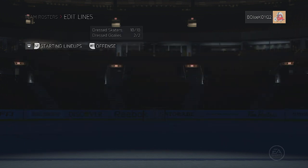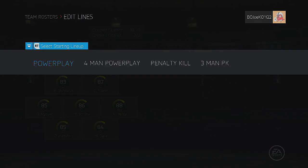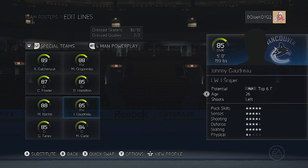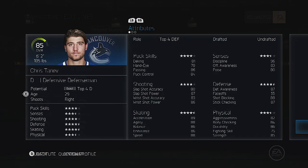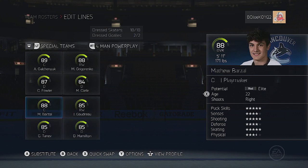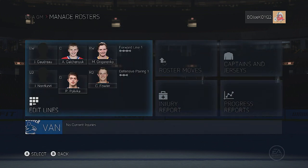4-man power play. Do we want to change any of that? Let's see. Special teams, 4-man power play. Galchenyuk, Grinko, Barzal, Gaudreau. I think it's because Tanev and Carl are right here. Tanev's got a decent shot, I would think. He's a good defensive player to put there. I'm going to switch up Hamilton and Fowler. Put Carl up there. Put Hamilton down there. Barzal, Gaudreau. Yeah, I'll leave that right there.